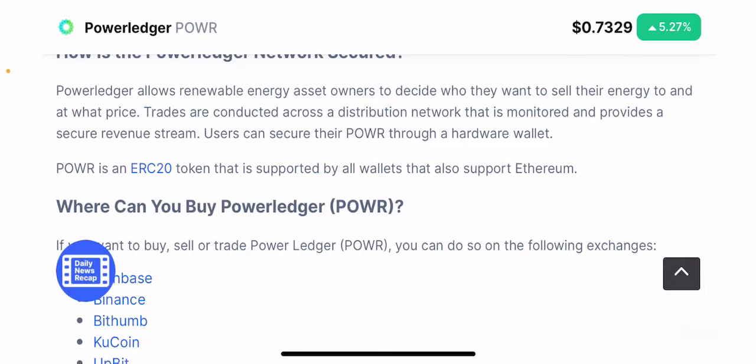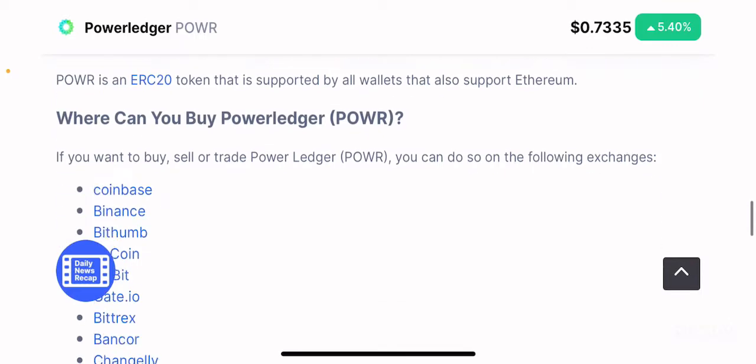You can read through this section, but basically, since the ERC20 token POWR is running through the Ethereum blockchain, even though there are shortcomings due to Ethereum's scalability issues, it still is a very secure blockchain, and therefore Powerledger uses the exact same security that Ethereum offers, right? So that pretty much covers the overview of this token.